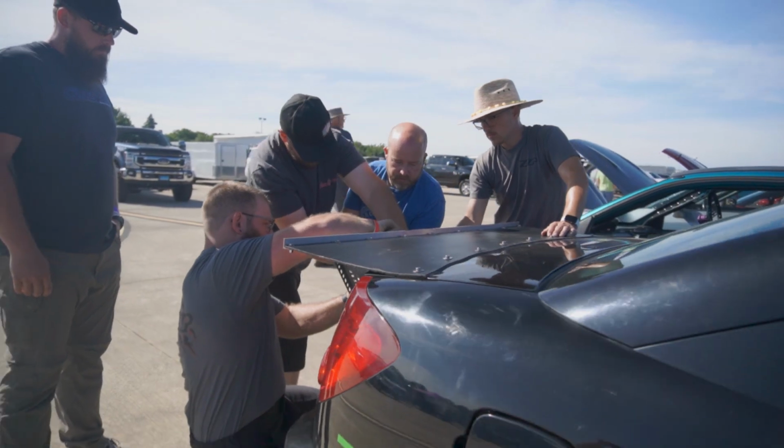Everything should be fine. We got a lot of resources available, like all the guys from English Racing have been very helpful. I mean, they've become very good friends of ours. They're helping make sure I have everything good to go on the car, because those are the guys that run 200 plus, so they know exactly what to look for. So everything should be good.